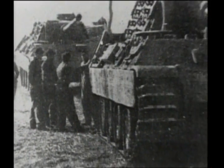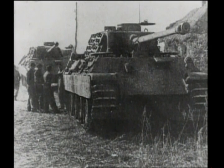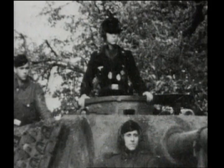No footage exists of the approximately 200 Panthers committed to the offensive. Organised into tank battalions 51 and 52, and under the command of Major von Lauchert, the Panther Regiment was subordinated to the Großdeutschland Division during Citadel. On paper, the Panther Regiment represented the most powerful armoured unit at Kursk, but its effectiveness was to be severely inhibited by its premature commitment to battle.